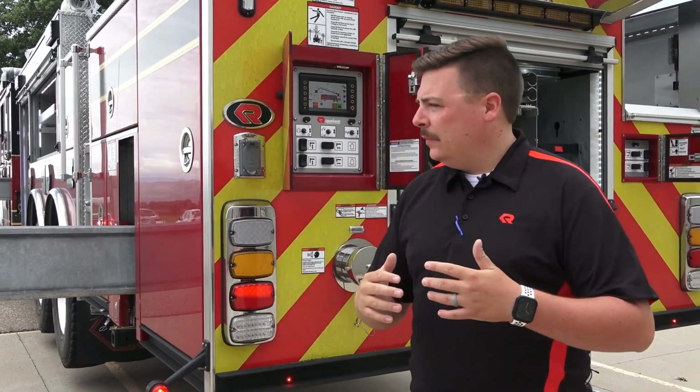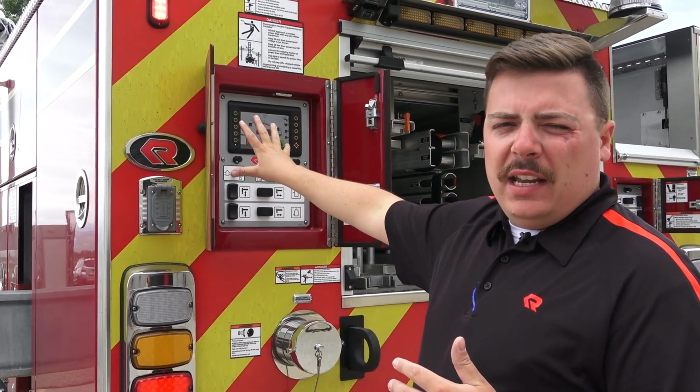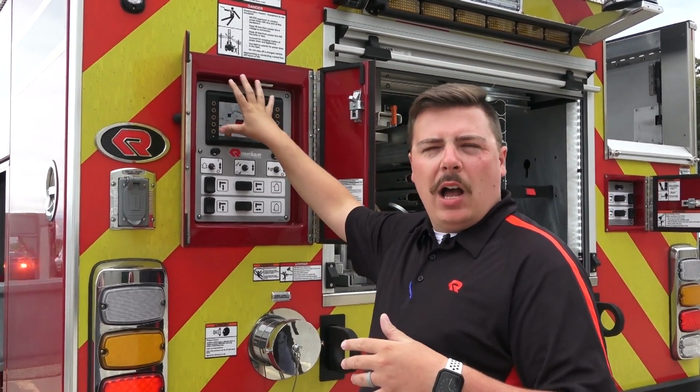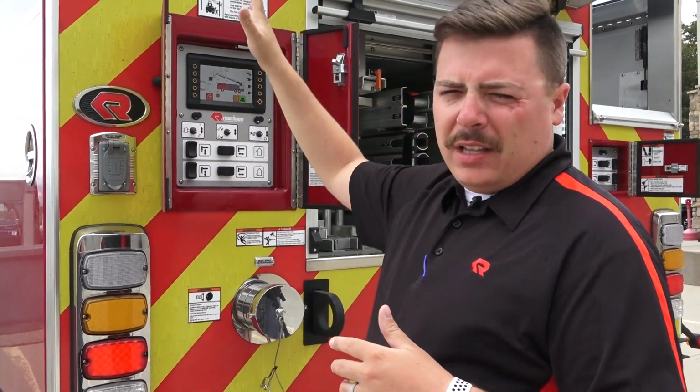Again, the Aerial Smart System comes with our Aerial Smart screens. You have all your controls on here. Make sure to check out our YouTube and check out how all this works. Aerial Smart System combined with our soft touch controls allows you to operate on scene. Again, thank you guys for this quick walk around of this truck.